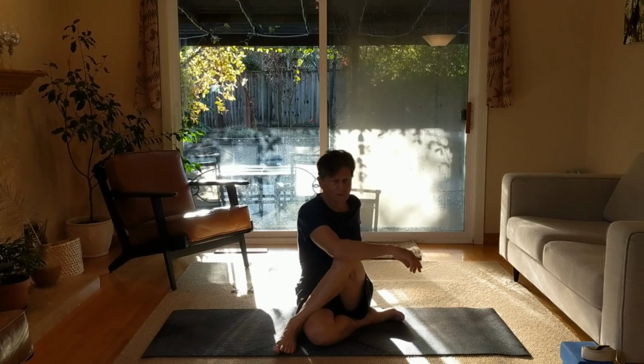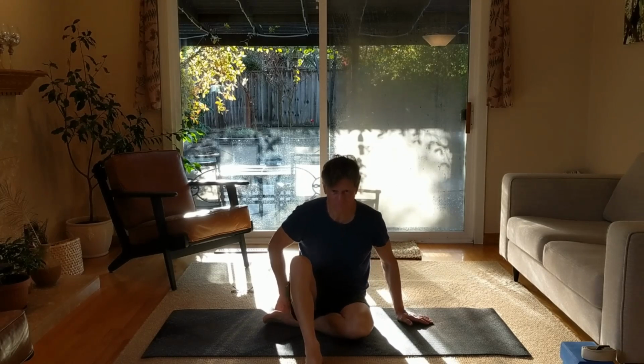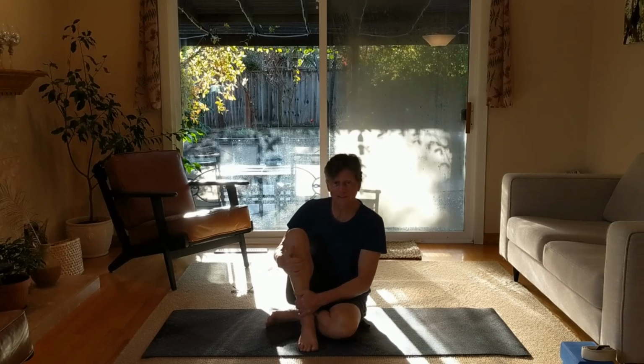Inhale, we unwind. Don't forget in the twist, we're breathing. We inhale, we're trying to get length, exhale as we go into that twist. Always with the stretch, length, and then the stretch. Other side, left leg can be extended straight if you prefer, right foot inside or outside the leg.